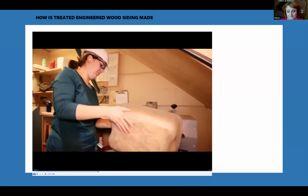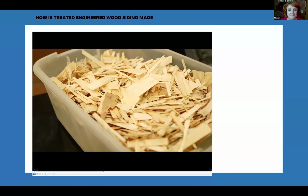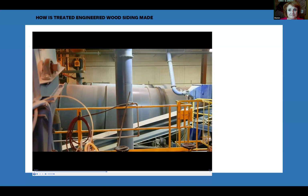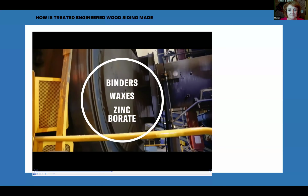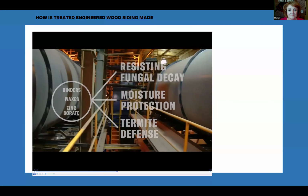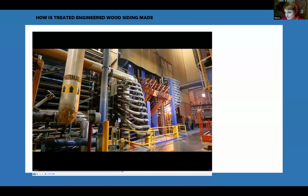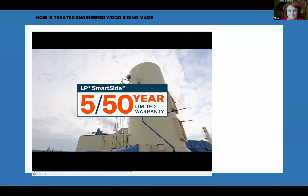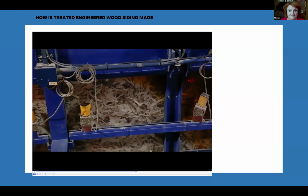The strands are tested often along the way to ensure each piece of siding leaves the plant exactly as intended. Next, in a drum that acts much like a huge tumble dryer, each strand gets covered with a mix of advanced binders, waxes, and zinc borate. These work together to help provide multi-layered protection against moisture, fungal decay, and termites. This is what LP calls the Smart Guard process. LP Smart Side trim and siding isn't just protected from the outside, it's durable down to each strand. It's also backed by an industry-leading 50-year limited warranty, based on scientific data that comes from testing in a wide variety of climates and conditions.